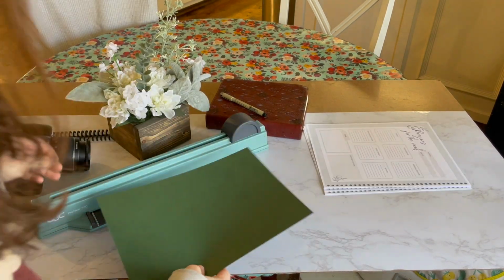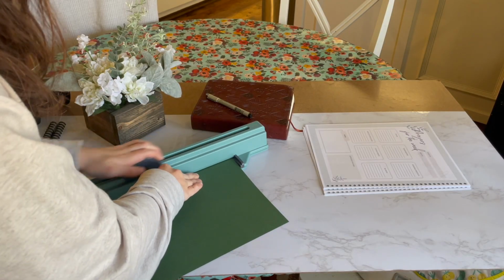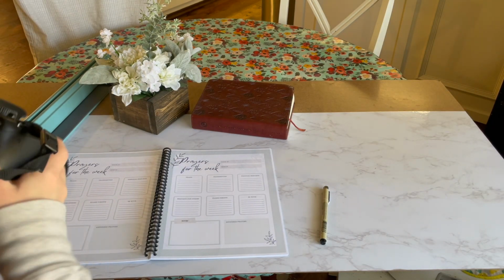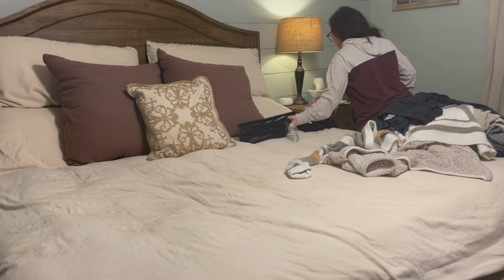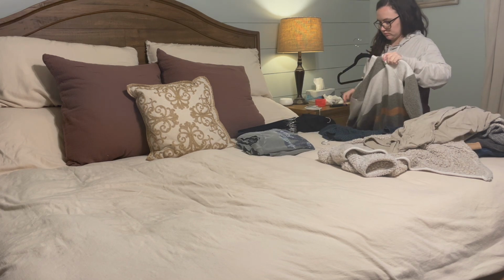Taking photos in my home is kind of a pain because I don't have a lot of natural light coming into my kitchen where I take most of my photos. So a lot of times I will open up the front door and take photos in front of it on my fake countertop that I made with contact paper and a thin piece of wood. That's what I'm using today when I took photos of the prayer journal.